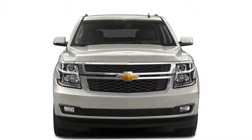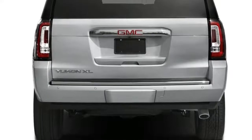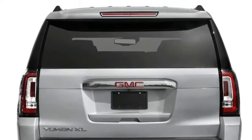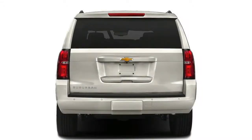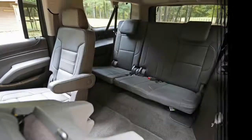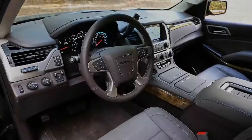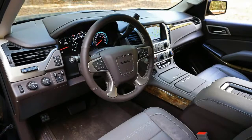In terms of value, the Suburban certainly edges ahead. We strongly recommend automatic emergency braking and find it a head scratcher that GMC doesn't include it as standard on its flagship, while Chevy fits it to LT and Premier trim levels from the factory. On the Yukon XL Denali, it's bundled with adaptive cruise control for a palatable but still somewhat insulting $895.